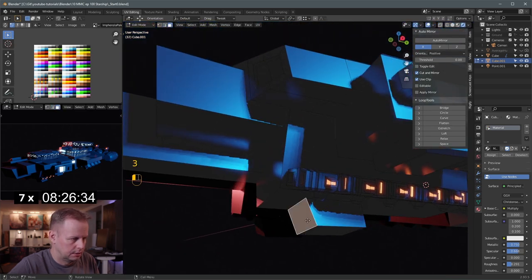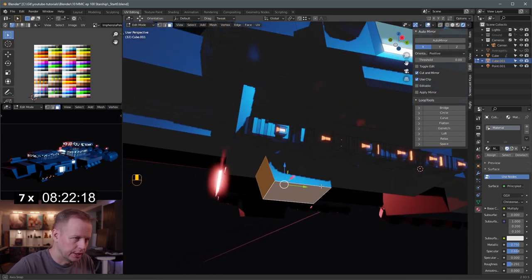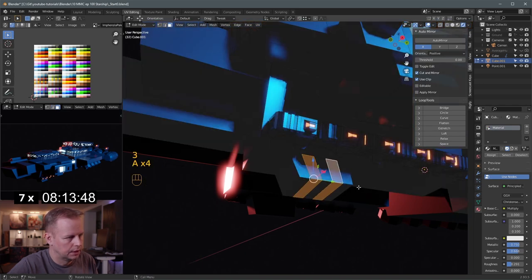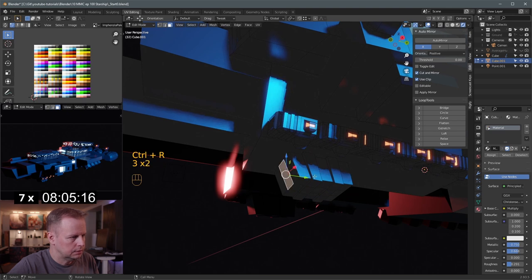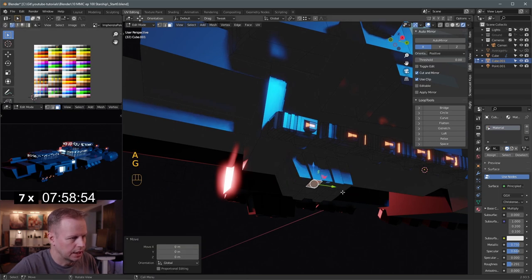And then, okay, what should we do with them? I'm struggling here to think how to shape these. So let's not struggle. Control R, loop cut, even amount of times. I to inset, Alt S, extrude along face normals. Control R, I to inset, E to extrude. These are like big container type things.